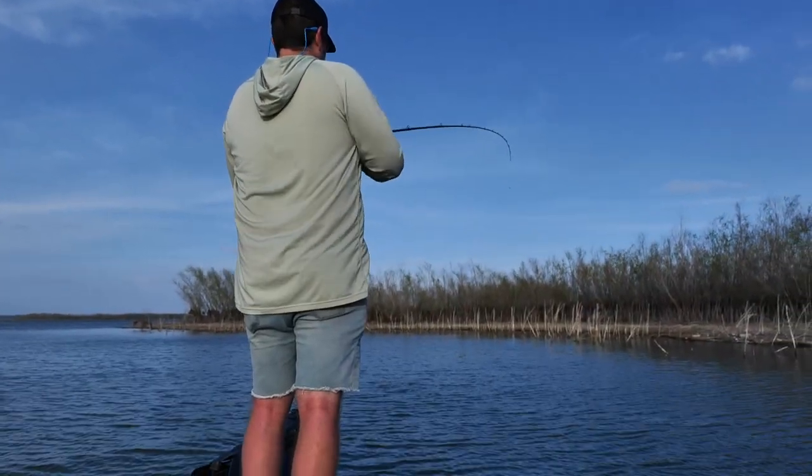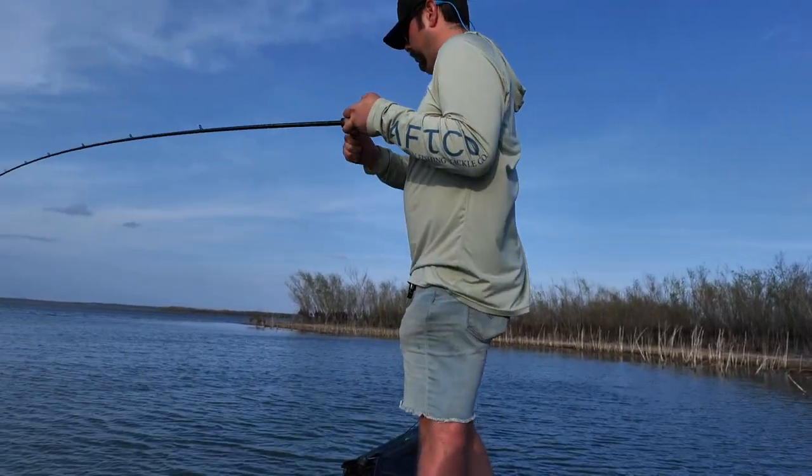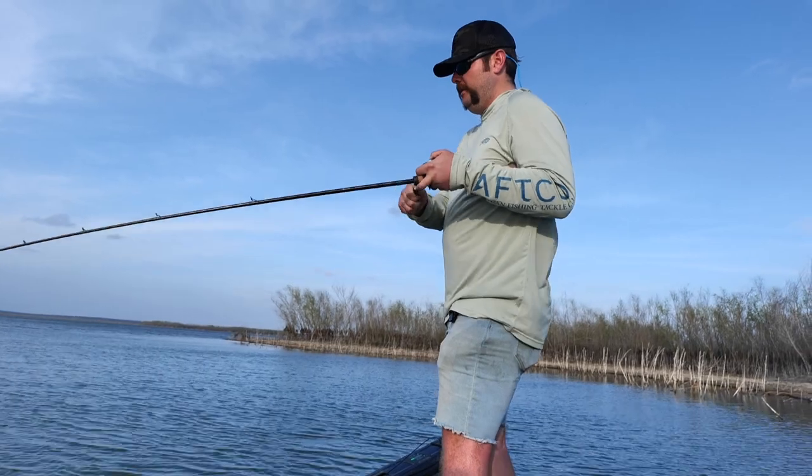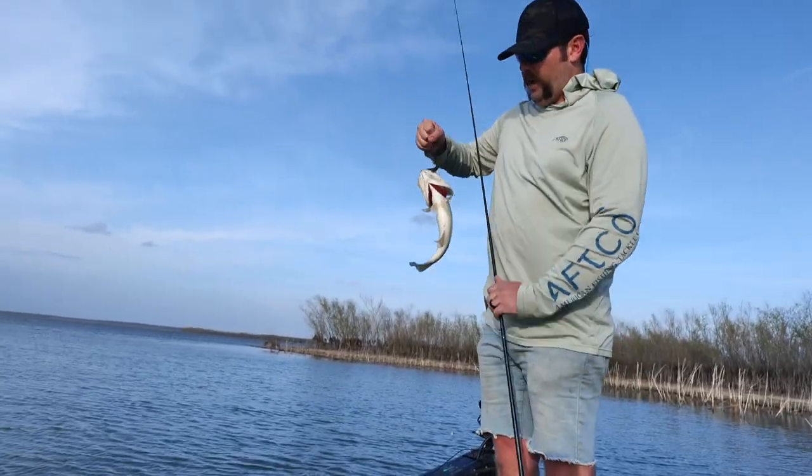Hooked up. That might be the day ender. What do we got? Just a little screamer. Just a little bank runner. Another delicious little South Texas.